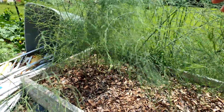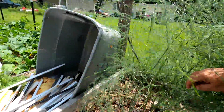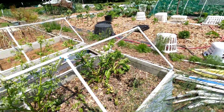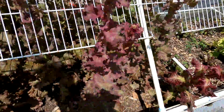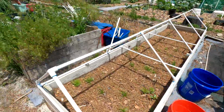This is the asparagus, and it is overgrown, but I'm sure there's probably one or two in there we can pick and eat. Yeah, I see one for sure that can be picked and eaten. This is celery and lettuce in here, and we're gonna have to get some lettuce and start eating some lettuce, that's for sure.